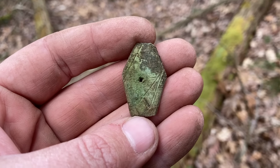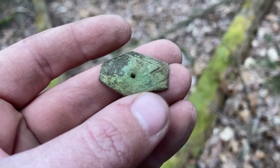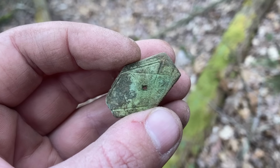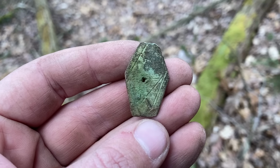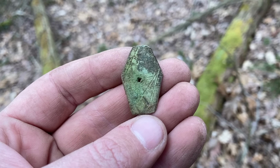So, very curious on this piece. But, you know, it's weird. It mirrors the other side pretty well. And that side does not appear to be broken. So, hopefully I have an update on the screen by the time this video drops, but I'm really not sure. But, yeah, I think it's a cool piece and possibly fur trade related. I don't know.